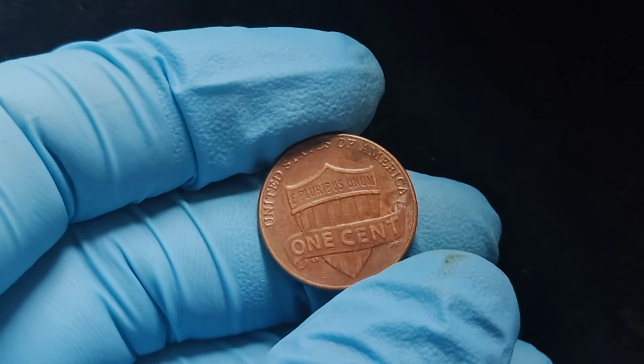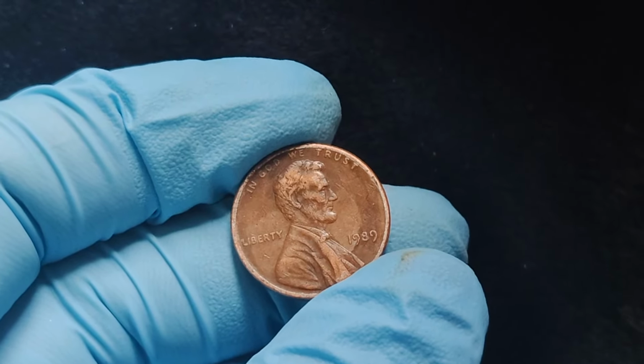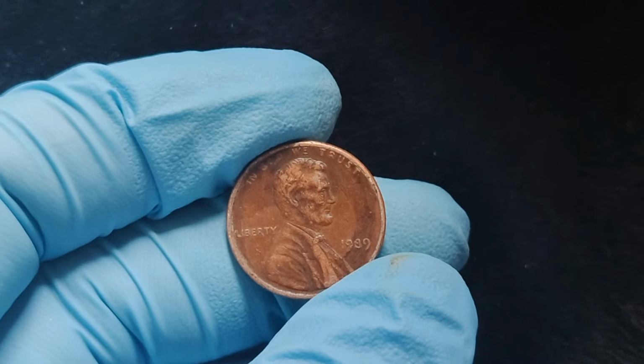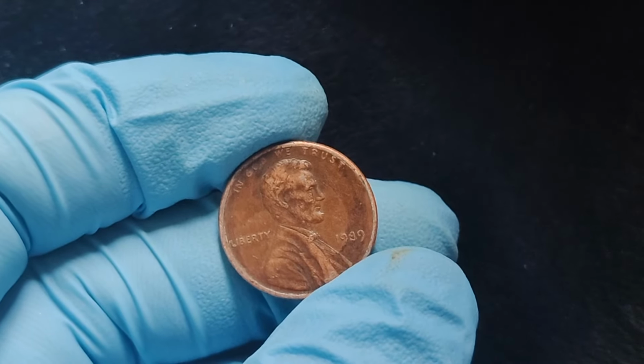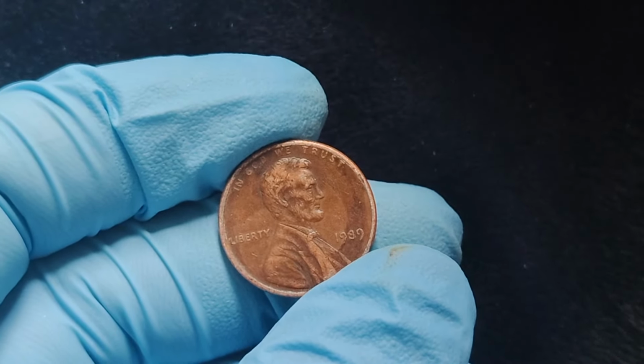Hey there, coin enthusiasts and treasure hunters. Have you ever found yourself digging through an old jar of pennies, hoping to strike it rich? Well, you're not alone. Been there, done that.